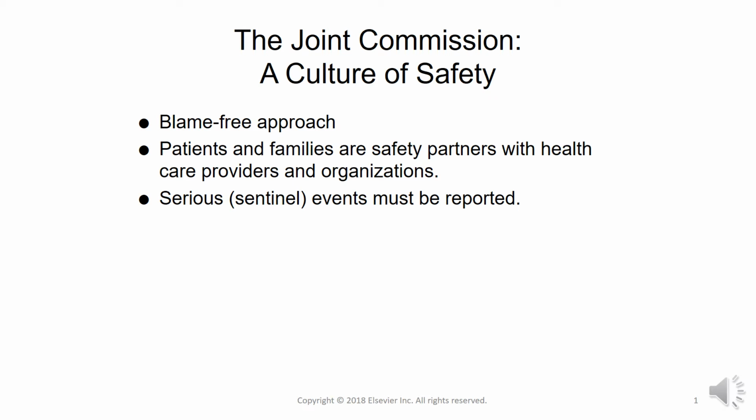Those can cause very serious harm to the patient. So we need to make sure that we're doing our rights of medication administration, checking our armbands, scanning like we're supposed to, so that we can avoid a sentinel event.